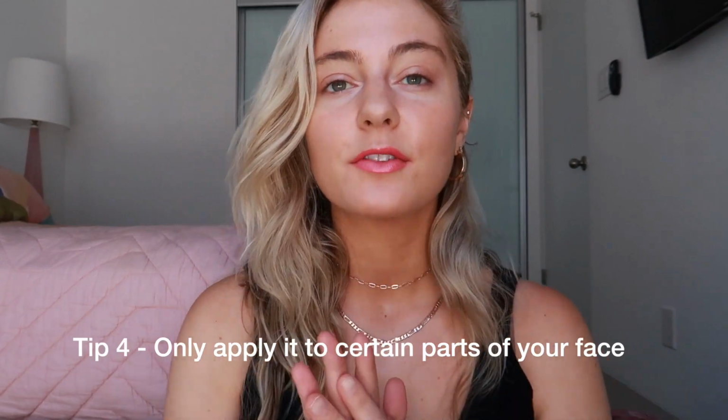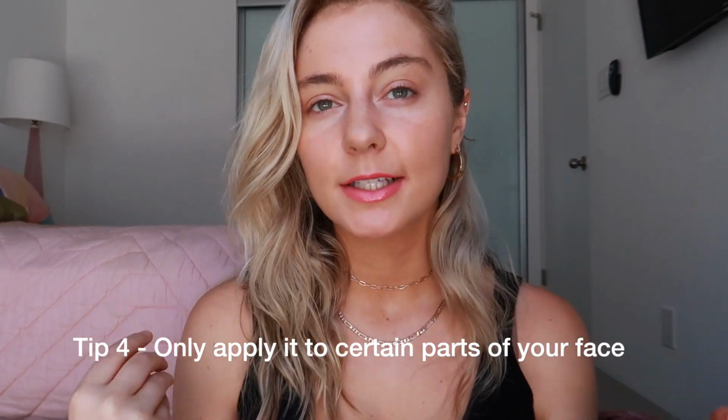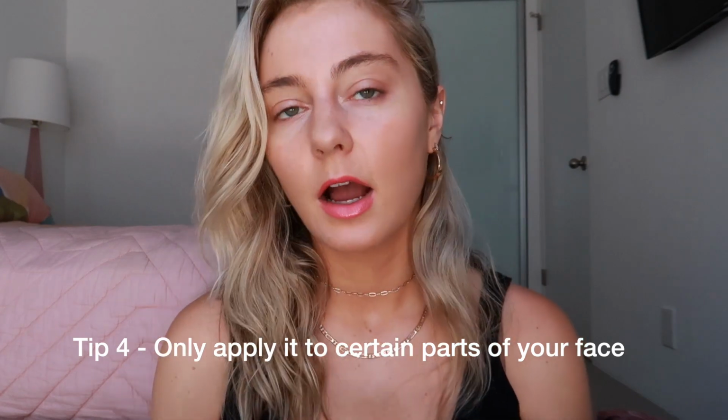Okay, and then my 4th tip is in the application process of Tretinoin. So I started using this 1 time a week. I waited the 30-45 minutes until my skin was dry after my skincare routine, and I used a tiny bit of this and I mixed it with my moisturizer. But the catch here is I only applied it to certain parts of my face to start.